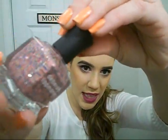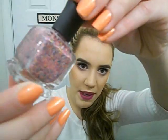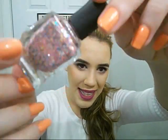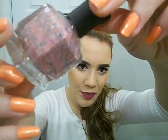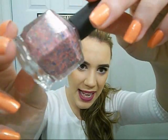Then I have a Deborah Lippmann nail polish, and this color is so beautiful. If you guys can tell, obviously Deborah Lippmann is known for their glitters, and this is one of my favorite ones that they have, and I finally got it. It's like a rainbow glittery, milky pinky kind of nail polish, and it's so beautiful for an accent color.